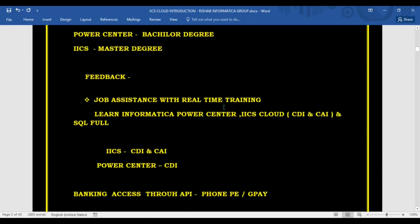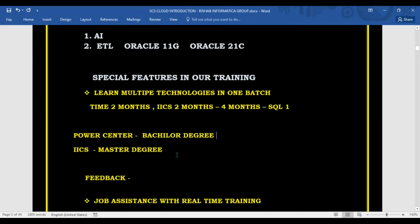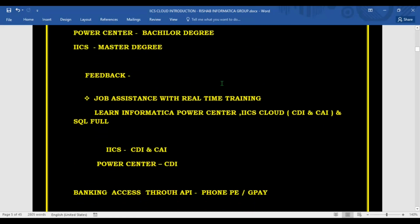With a very good price also, you know the price also, right? Then, as I already told, Power Center is like a bachelor degree and IICS Cloud is a master degree. Without learning Power Center, you cannot jump directly. Okay.